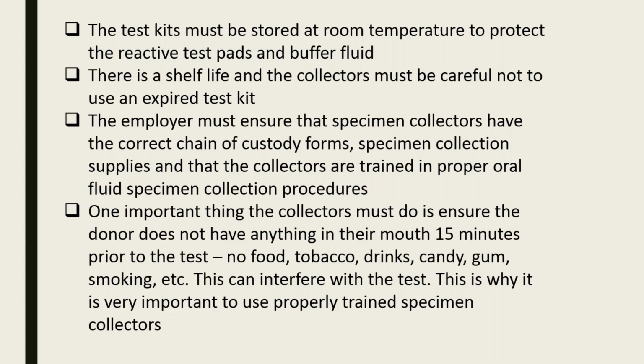You do have a shelf life. So as the employer, you would want to make sure that you look at the expiration dates. And if you are doing in-house collections, again, you want to be careful not to use an expired test kit. So the employer must ensure that specimen collectors have the correct chain of custody forms. As with hair testing, there is a specific chain of custody form that goes along with the oral fluid testing, specimen collection supplies, and that the collectors are trained in proper oral fluid specimen collection procedures.